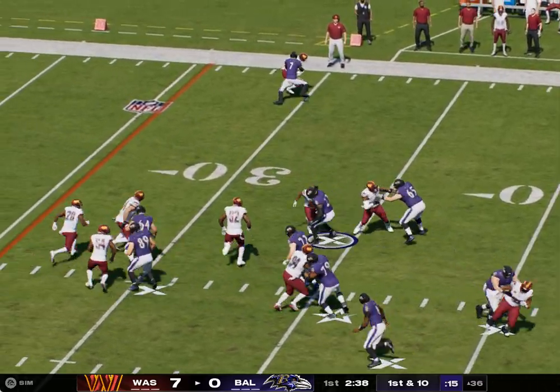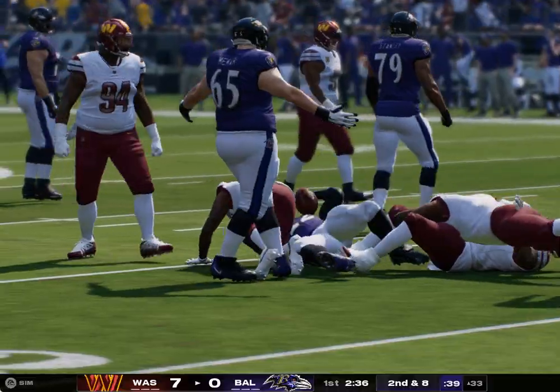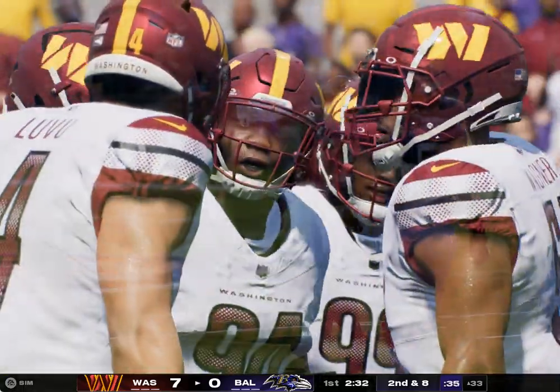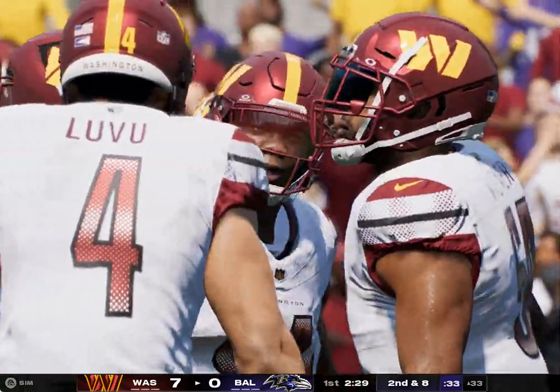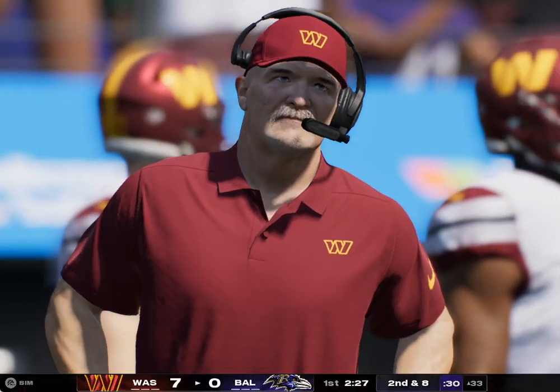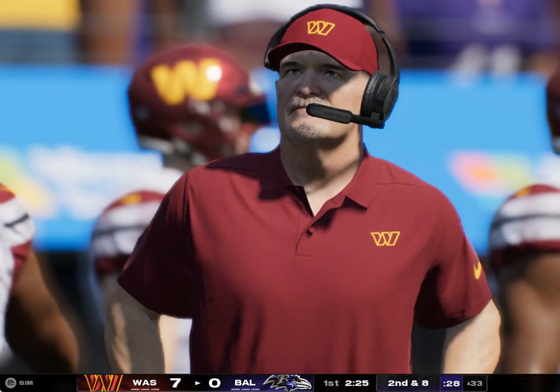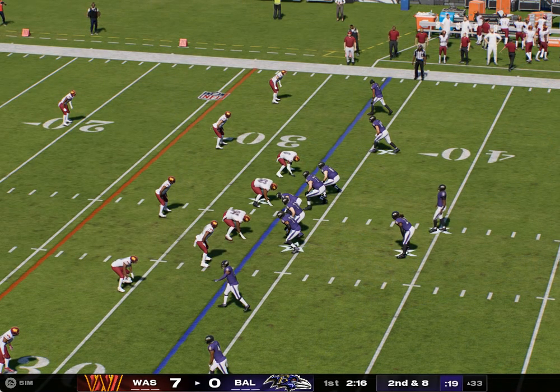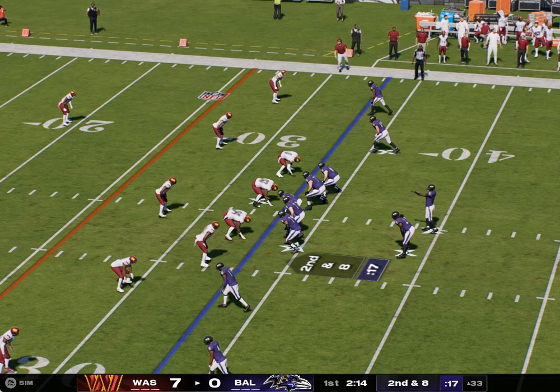Off the option, here's Henry. And he'll fight forward on the straight-ahead running for just a couple of yards, second down. That's a good play by the guys on the defensive side of the ball. Held him to a gain of 2. And that changes the playbook a little bit now for the guy calling plays. Second and 8. Now he's got to probably think about going to the air instead of maybe staying with the ground game.